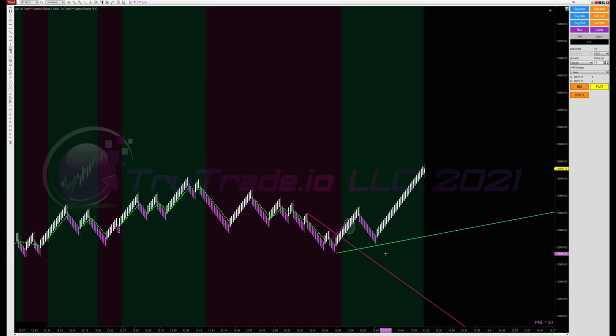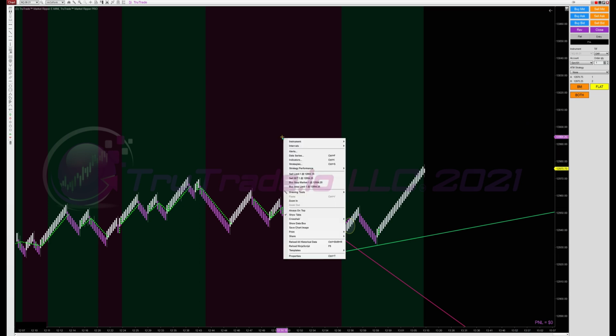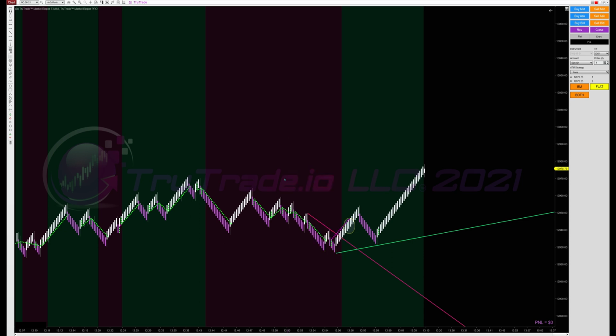So can you turn off backtest mode and show me how that would actually look in a real trading scenario? Sure.